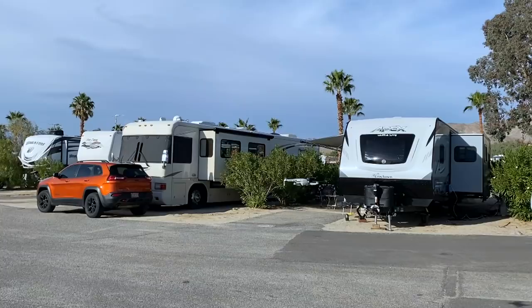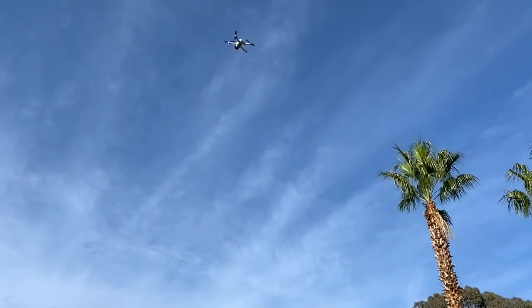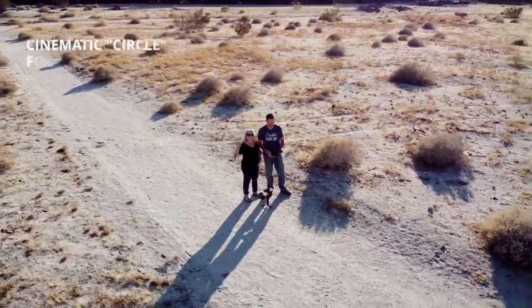Super cool. And in case you're wondering, we did get pre-approval to fly the drone here at the park today. So cool, so easy. Some of these shots, I used to do all this stuff manually. Now it's just a couple quick clicks. Much easier shots for sure.